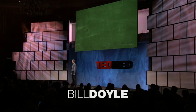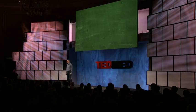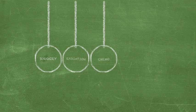Everybody in our society's life is touched by cancer. If not personally, then through a loved one, a family member, colleague, friend. And once our lives are touched by cancer, we quickly learn that there are basically three weapons or three tools that are available to fight the disease: surgery, radiation, and chemotherapy.